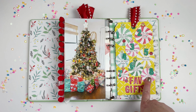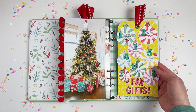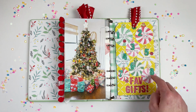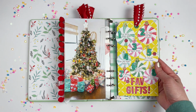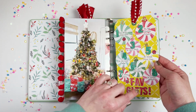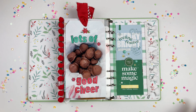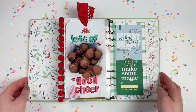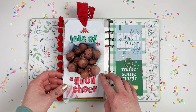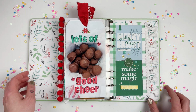Will got me a Cricut machine, which was exciting. We got my dad an Apple Watch. We got an ice cream maker, all kinds of fun things. So I just kind of put those there so I could remember that, and it's also in a tag shape. And then here, the last little story, I have this picture of truffles that I had made, Oreo truffles. So I just adhered that to the back of the tag as a full-size photo and added Lots of Good Cheer as my title.